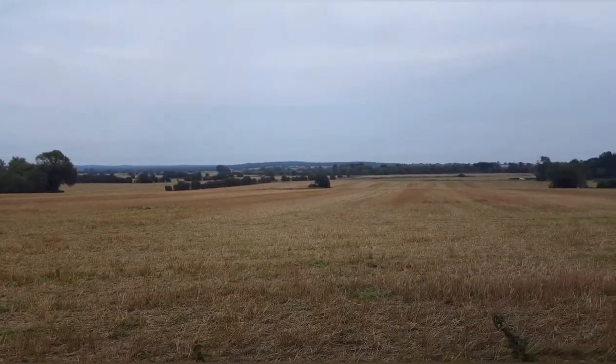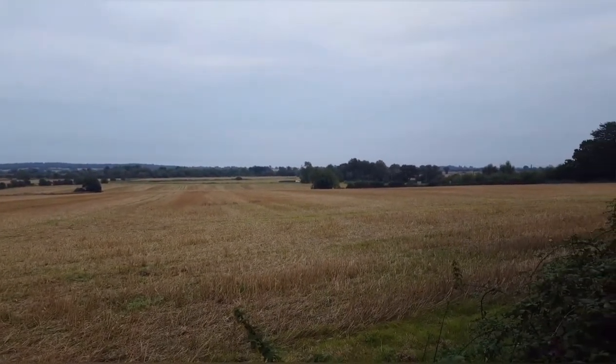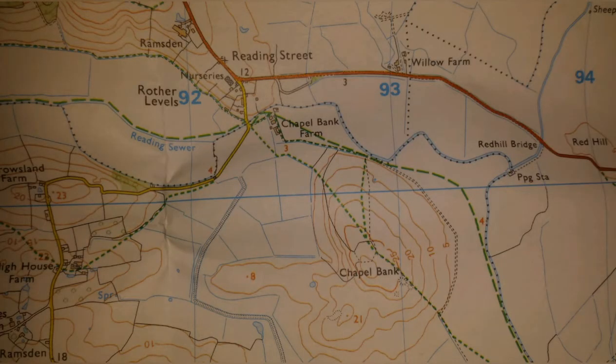In the mid-1800s, the church was damaged by lightning and it was moved brick by brick to its new location to make it easier for people to visit.